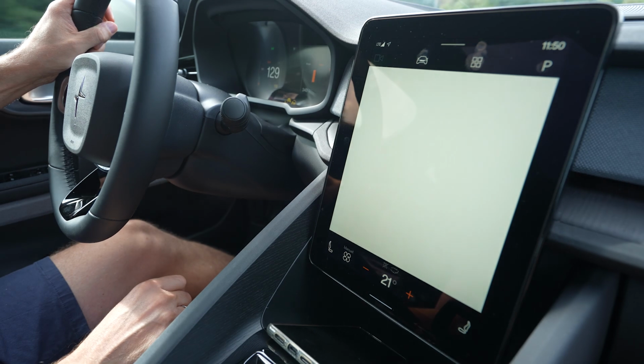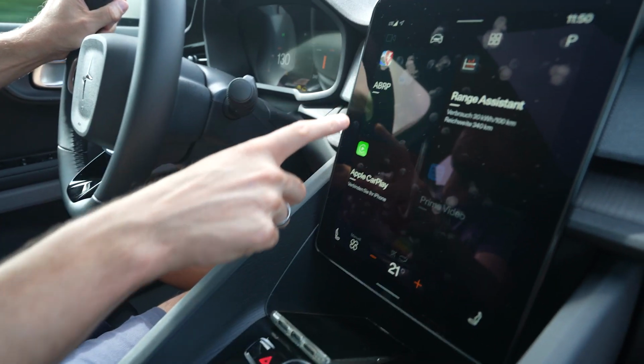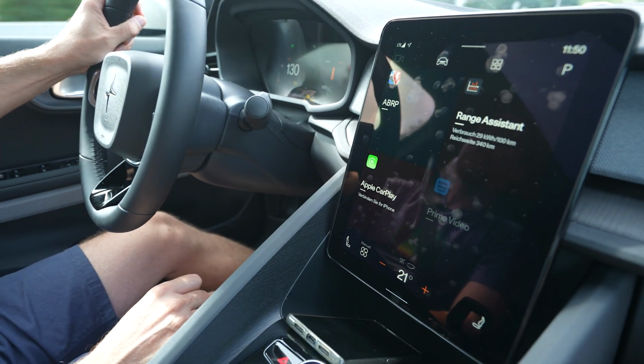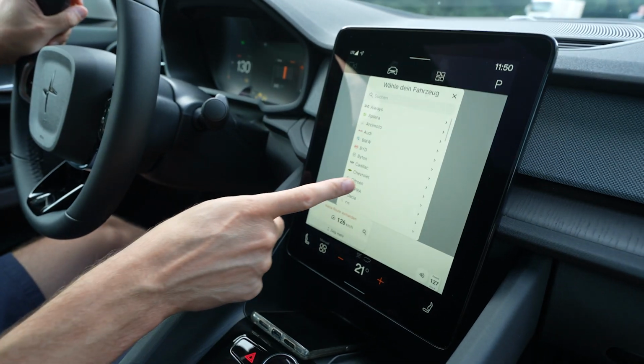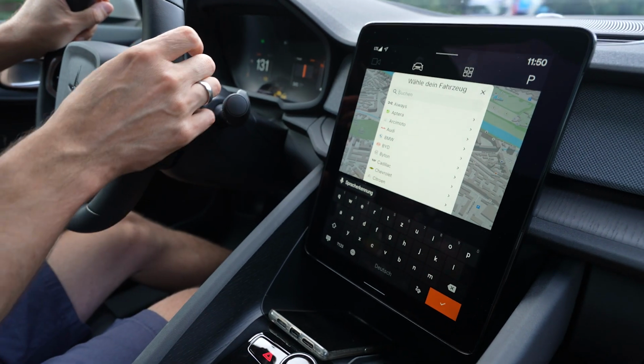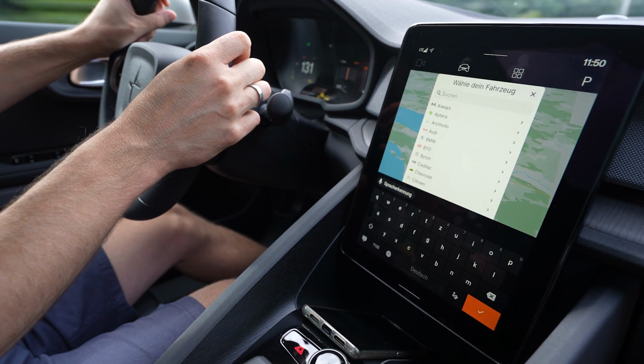So if I select the better route planner and then I go in here, ooh, that's bad by the way, and then it tells me that this is now Google Maps. What I find bad is this. How does it not know what car this is? This is an extra app for this car. Do I have to select that I'm driving a Polestar?